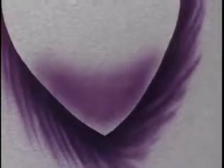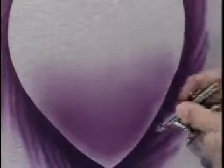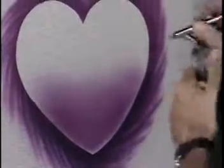I've got my fluorescent violet now. I'm going to go back in with that same color. And again, not quite going all the way to the edge. I'm going to do a gradual fade up into the heart. And you notice that I'm getting further back. As I start, I'm closer, and as I move up the heart and shading, I'm moving further back.